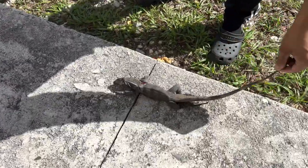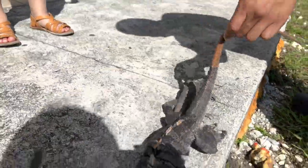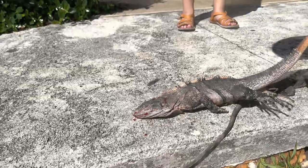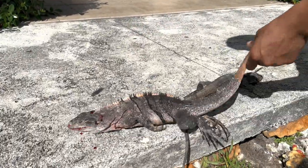Guys, check these out. These are different than iguanas. These are Mexican spiky tails. You see the difference? If you get bit by a big one, you gotta go straight to the ER. You got hella teeth on them. You got hella bacteria. They're way different. You can see they have a different color.